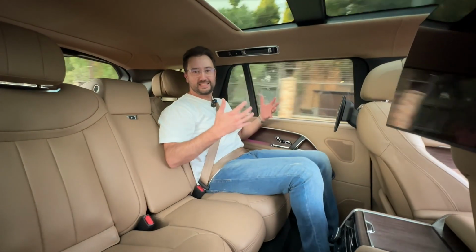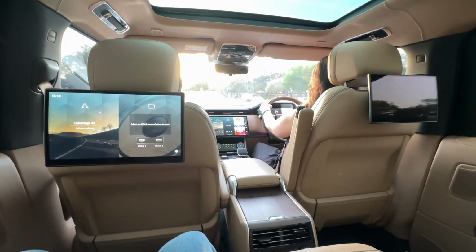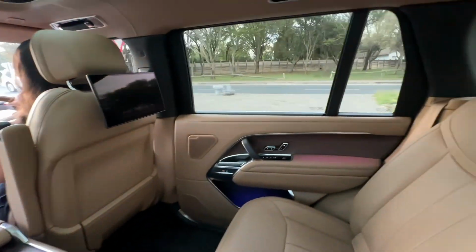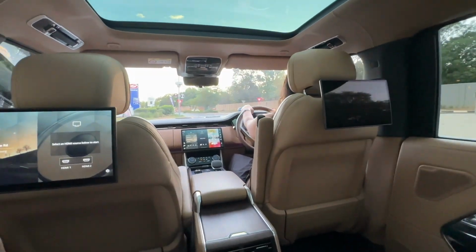And then the rear seats. Now this is the long wheelbase version of the Range Rover. So the best way to tell you about what's happening back here is to sit here and experience it like any other person would. So I'm getting driven around. Now, what is the first thing that I can see here?